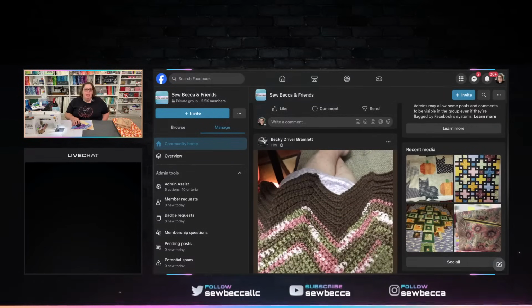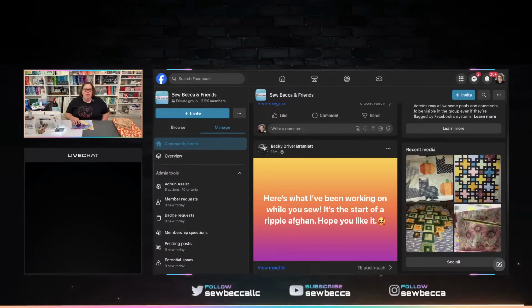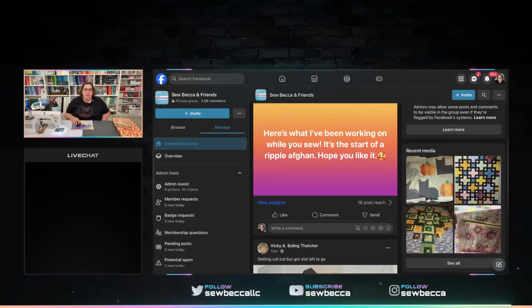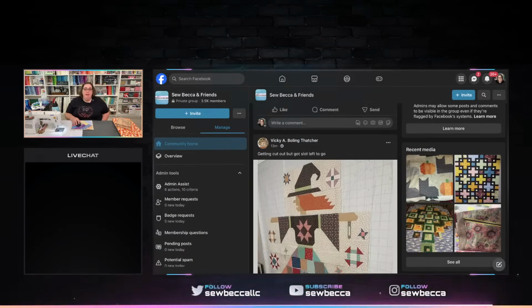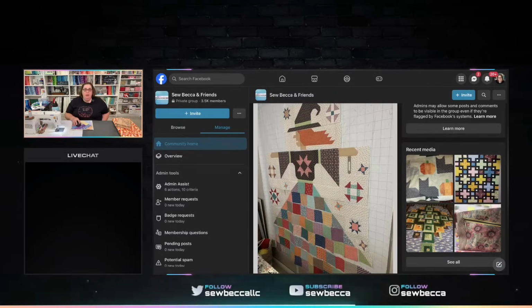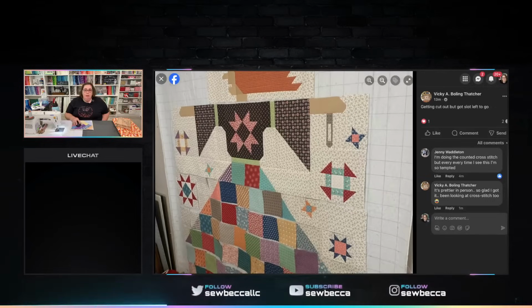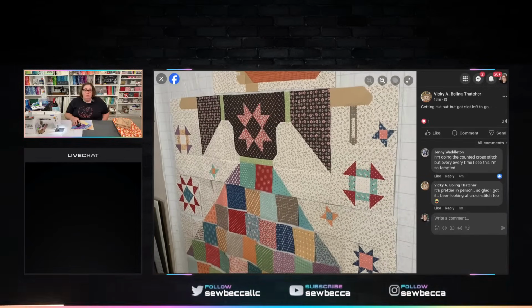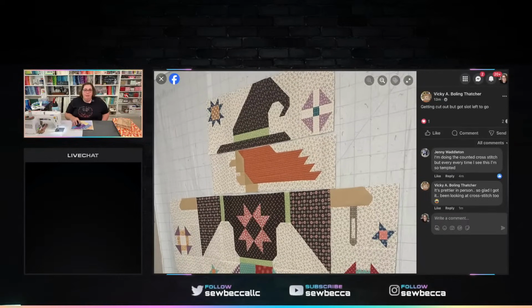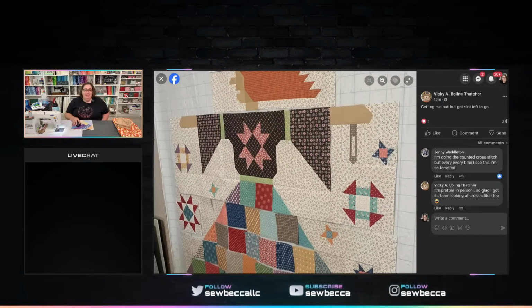And we're back to that ripple quilt from Becky Bramlett. Here's what I've been working on while you sew. It's the start of a ripple afghan. Hope you like it. Yep, we saw that. Vicky says getting cut out, but got a lot left to go. This looks like it's Lori Holt fabric, yeah? Looks like Lori Holt colors. I kind of love this. That's great. Love that.